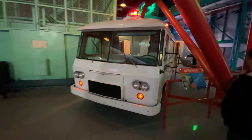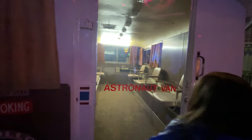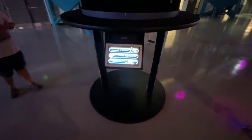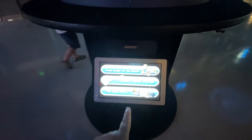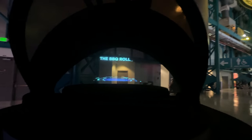It's an Astro Van. More interactive exhibits locked into place upon opening. The barbecue roll. That sounds delicious.